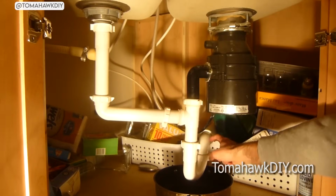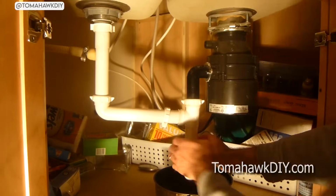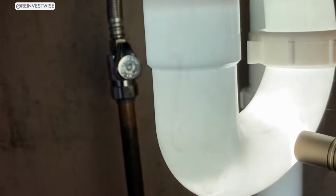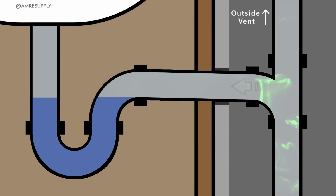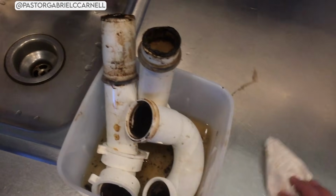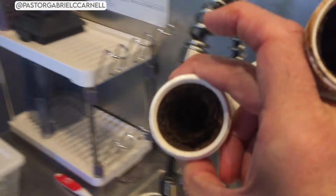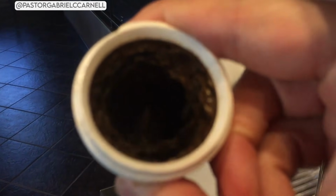The P-trap is that curved piece of pipe right underneath your sink. It's designed to hold a little bit of water at all times, which creates a seal that keeps sewer gases from coming up into your home. But it's also a natural collection point for all the gunk that goes down your drain. Over time, grease and debris build up in there, and that's often where your worst clogs are hiding.